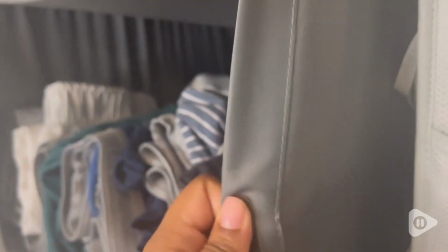It definitely holds a lot, which is what we always look for in an organizer, and I definitely think it's really useful. He loves it, I love it, we love it, and that's our point of view.